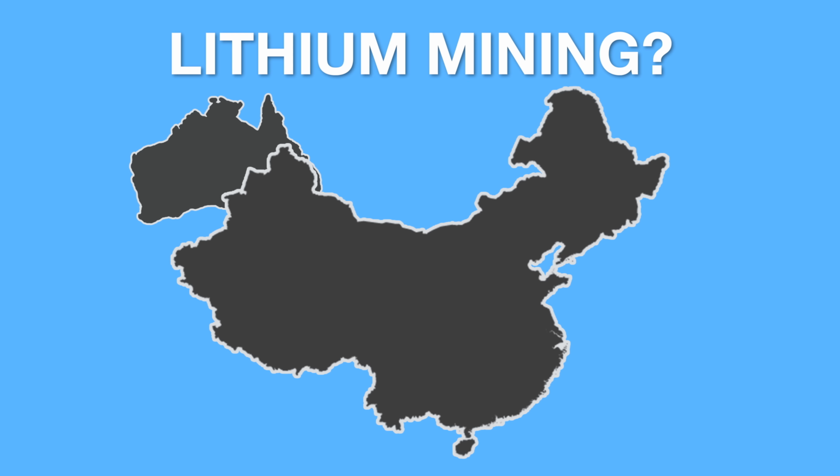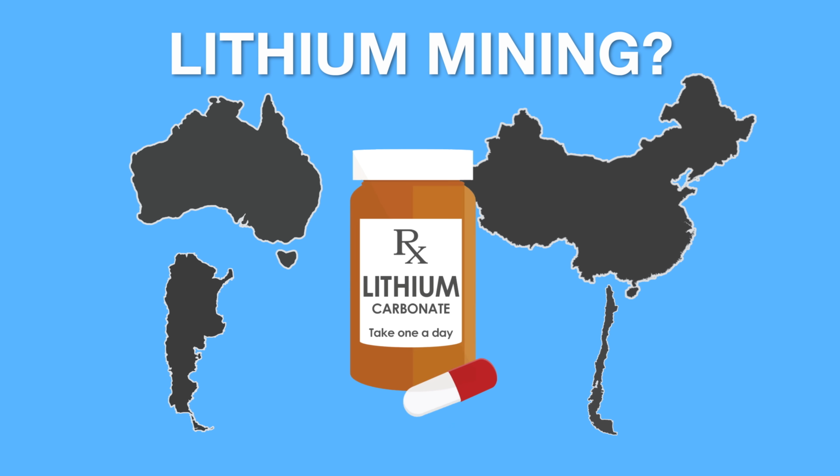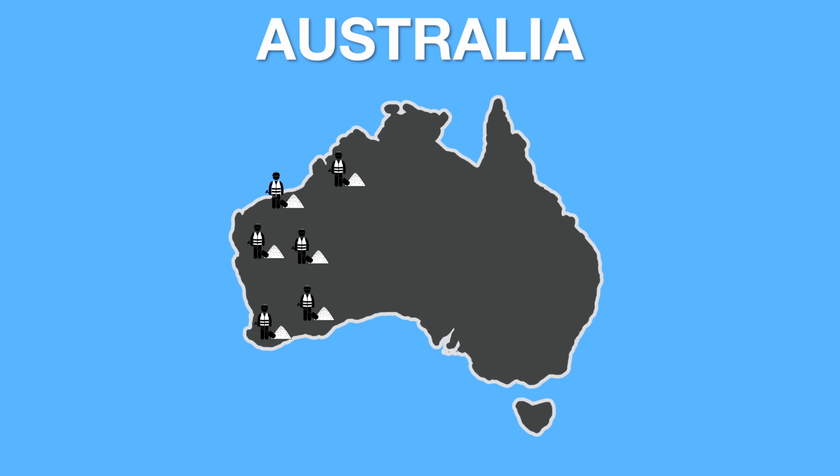Lithium is a metal that is mined in the deserts of Australia, China, Argentina, and Chile. Besides being a key ingredient in batteries, lithium is also ingested as a medicine for bipolar disorder. Much has been made about the environmental impact of lithium mining, but this is all a little bit overblown. Australia is the largest producer of lithium in the world. If there were any major environmental problems with this mining, some Australians would be talking about it.